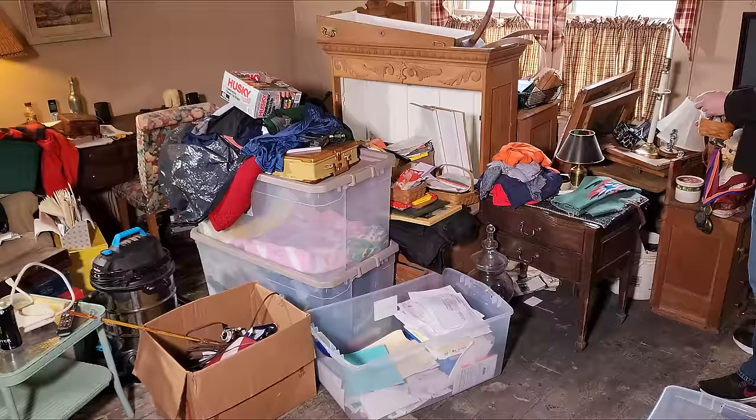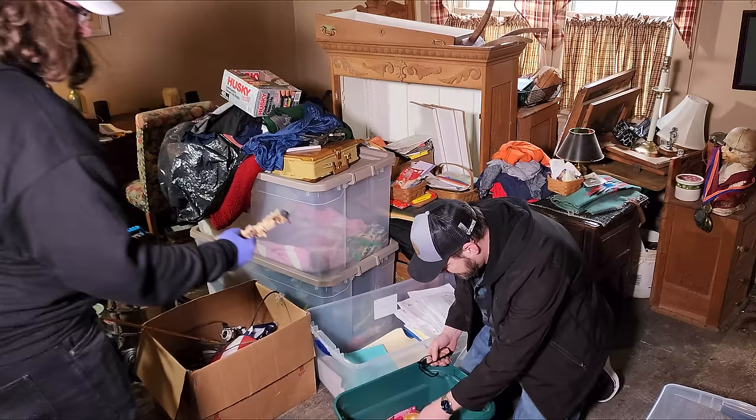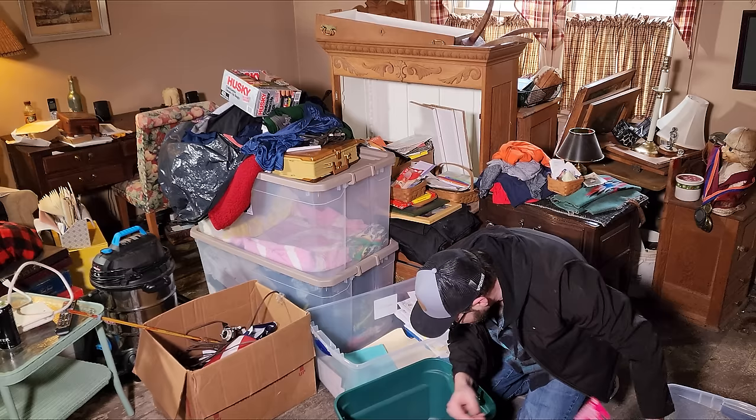Now, I get asked all the time, how do I know where to put the stuff? In a house like this, we create the areas that it goes into. In other words, we'll consolidate. Since this house is being used as a storage place instead of a livable house, we can use every room to store stuff. However, I still like to keep a purpose for every room.